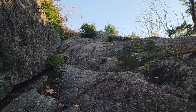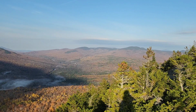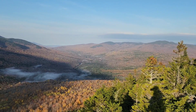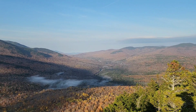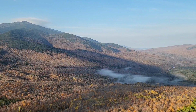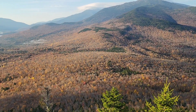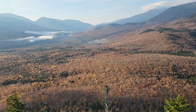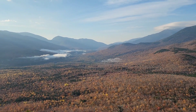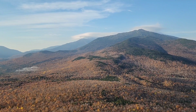Really awesome. Well, this is just insane. These fall colors are just incredible. Wow. I have not seen fall colors like this in a long time. And they're definitely past their peak, but still, it's crazy. Look at all that. I'm sure at their peak it would have been even more incredible, but yeah, this is really cool. There's the Presidential Range over there.